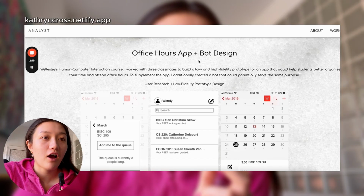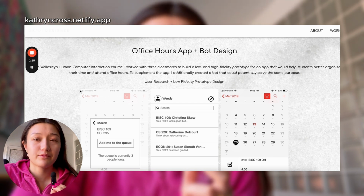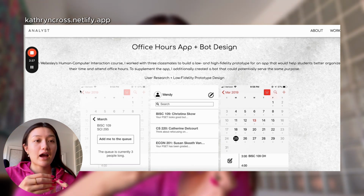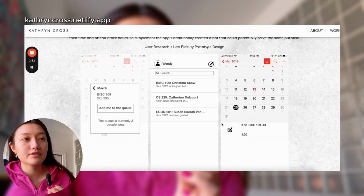I did the same thing with an office hours app and bot design. This was actually through a course, and it wasn't based off of a redesign of an existing app, but I created an app for people to schedule office hours more properly.